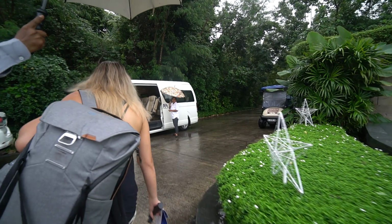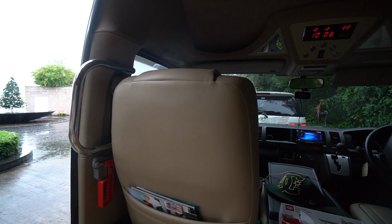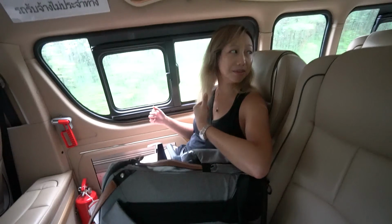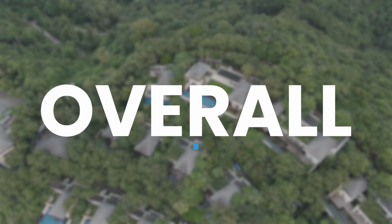We are leaving the Conrad Koh Samui and we chartered an airport shuttle just because it was only a $10 difference from calling a Grab. So for the convenience and for all the security, might as well just use the hotel shuttle. It's a pretty big van that we have all to ourselves. So yeah, pretty smooth ride.